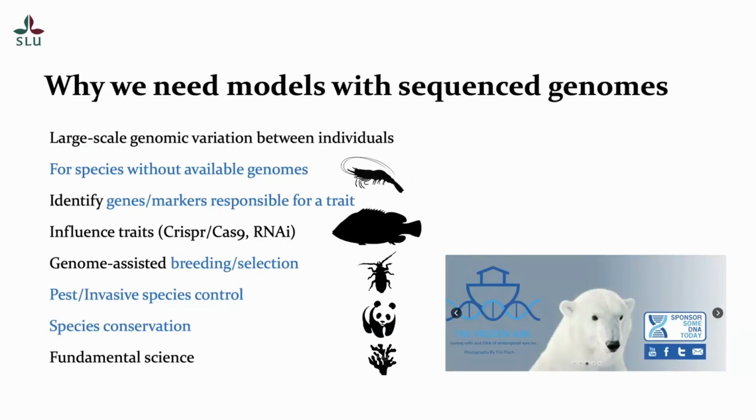A sequenced genome allows you to determine a lot of things. You can determine the large-scale genomic variation between individuals. You can determine traits for other species that are similar. You can identify markers and genes responsible for a trait, influence those traits with genome editing and RNAi, do breeding or selection, control pests and invasive species, and help conserve species, which would definitely be interesting for Artemia. And finally, of course, this type of research is interesting for fundamental science as well.